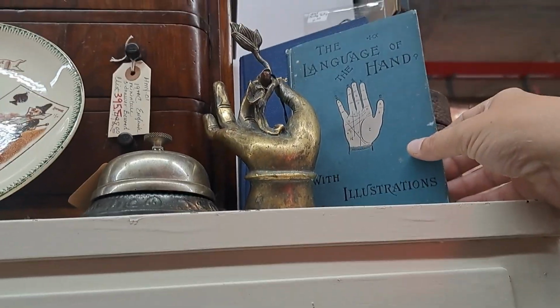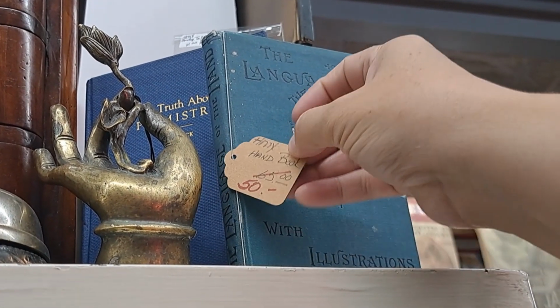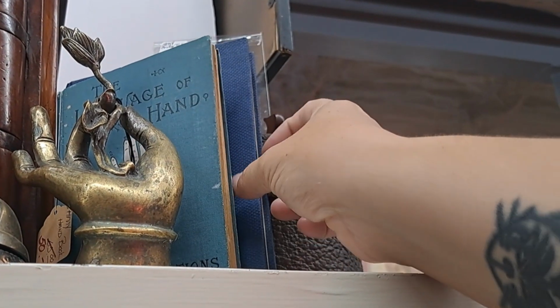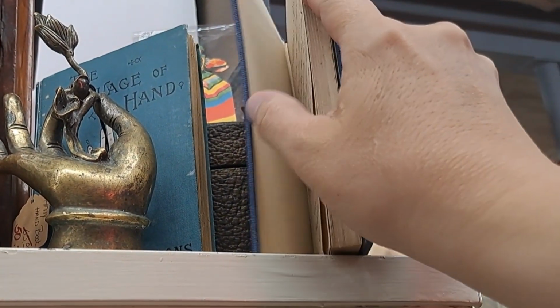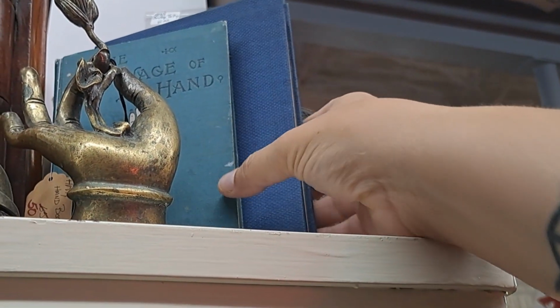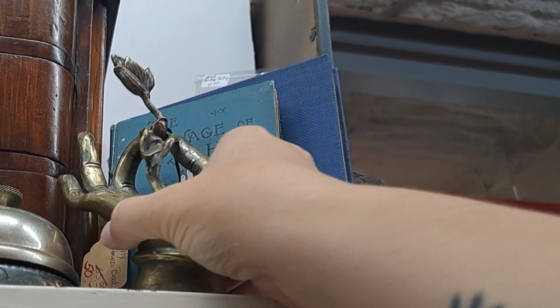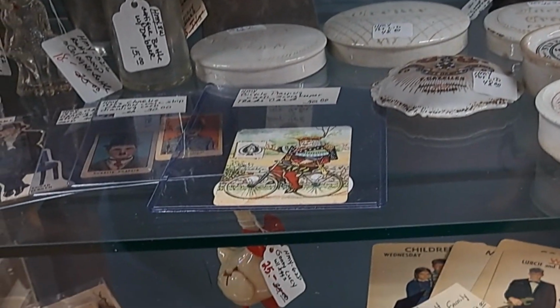Just the very first thing I see, I'm in love already. Look at this stuff. I have a thing for hands. This is amazing. $50 on the palmistry book. Oh, there's another one. So cool. If I had $50 to spare, both of these. Oh, well, $100 to spare, both of those. And then I also need another $140 because all three of these pieces would be mine. This is just fantastic. Let's just look and enjoy.